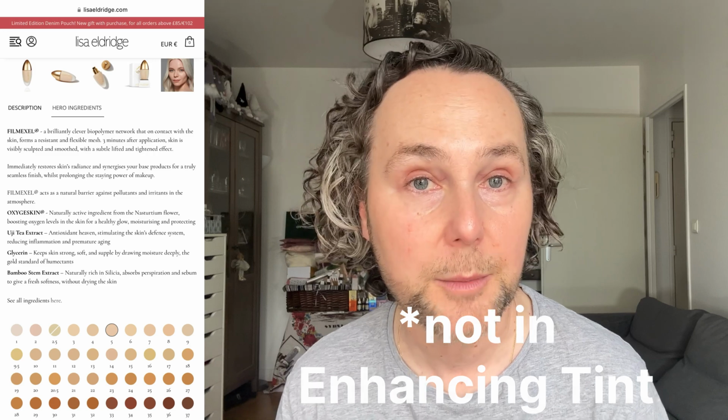Film Excel is going to appear in all of these products that I'm talking about today, so get ready. And then, once again, Film Excel is a brilliantly clever biopolymer network that, on contact with the skin, forms a resistant and flexible mesh. 3 minutes after application, skin is visibly sculpted and smooth with a subtle lifted and tightened effect. Immediately restores skin's radiance and synergizes with your base products for a truly seamless finish whilst prolonging the staying power of makeup. Film Excel acts as a natural barrier against pollutants and irritants in the atmosphere.